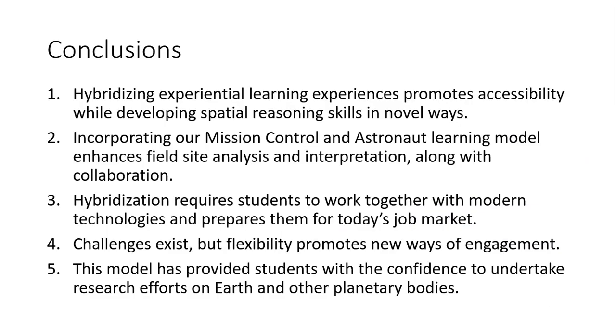So just to wrap things up really quickly, with 5 main points: hybridizing experiential learning experiences promotes accessibility while developing spatial reasoning skills in novel ways. Incorporating our mission control and astronaut learning model enhances field site analysis and interpretations, along with the collaborations between our student groups. Hybridization requires students to work together with modern technologies and is preparing them for a more modern job market. Challenges do exist here, but flexibility promotes new ways of engagement that are very familiar to our students, but also very familiar with the ways that many of us participate in our own field settings, or even our own professional lives, such as many of our committee meetings are still remote.